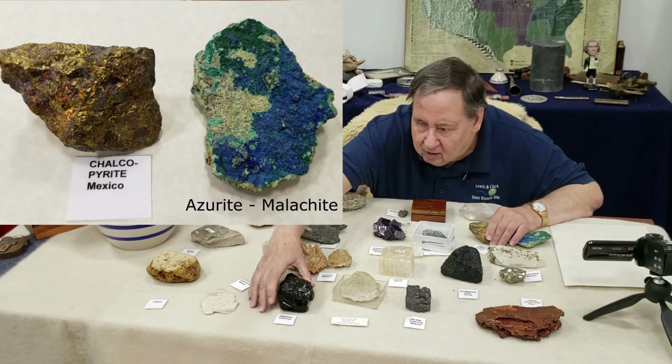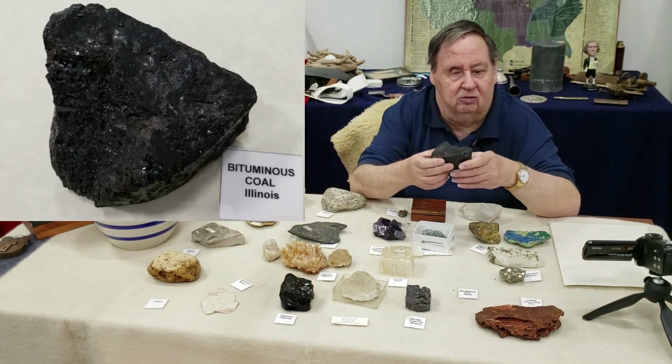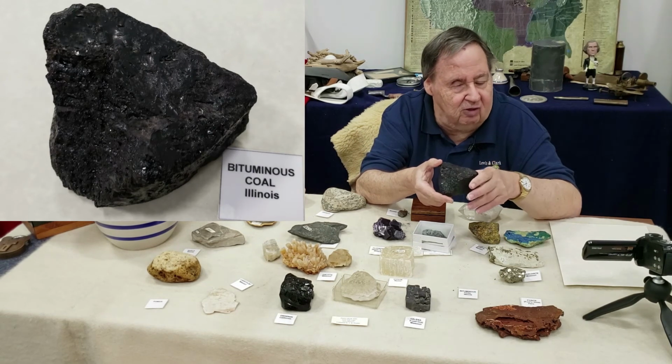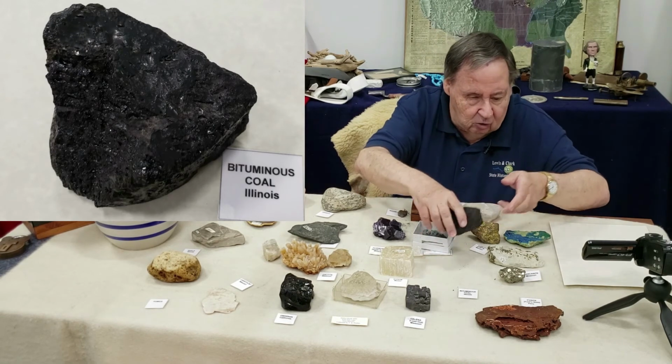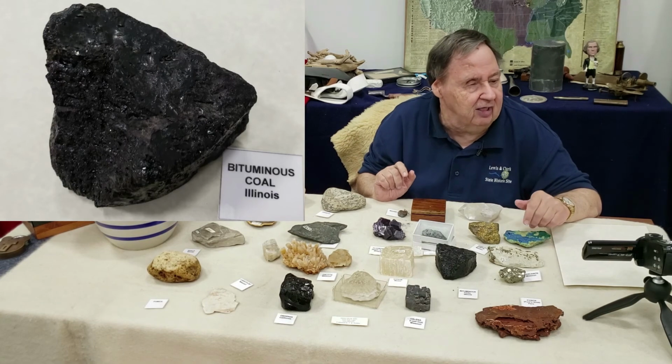We have bituminous coal, which was becoming very important because the Industrial Revolution had begun, and they found coal along the Missouri River in Missouri and further upward in the Dakotas.